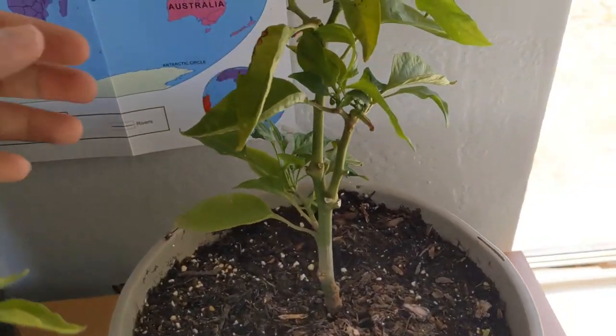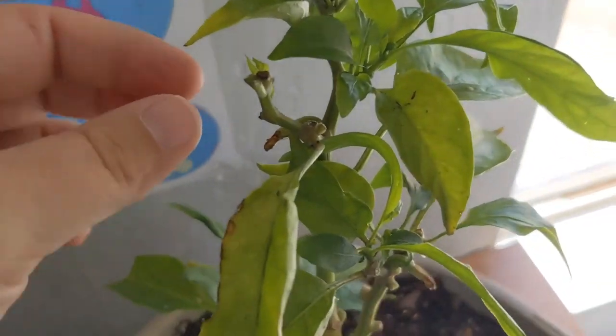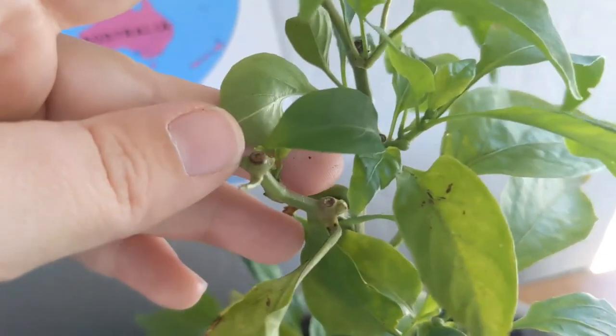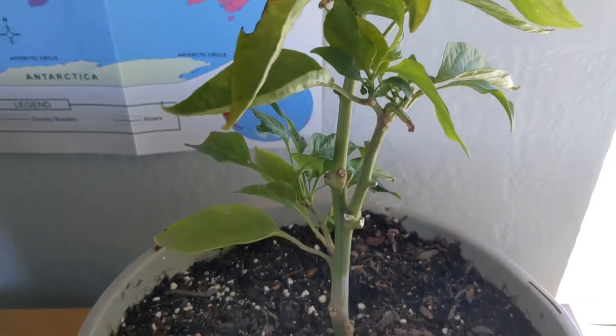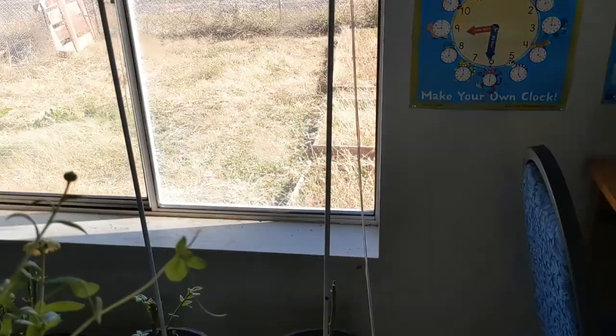And the last one I have here is jalapeno, and it's responding really well to the trim and the neem oil as well. There's a whole bunch of little leaf buds and new growth. So I'm really excited to see that, because I really want these plants to be full and bushy next year for when it's time to plant them out in the spring.